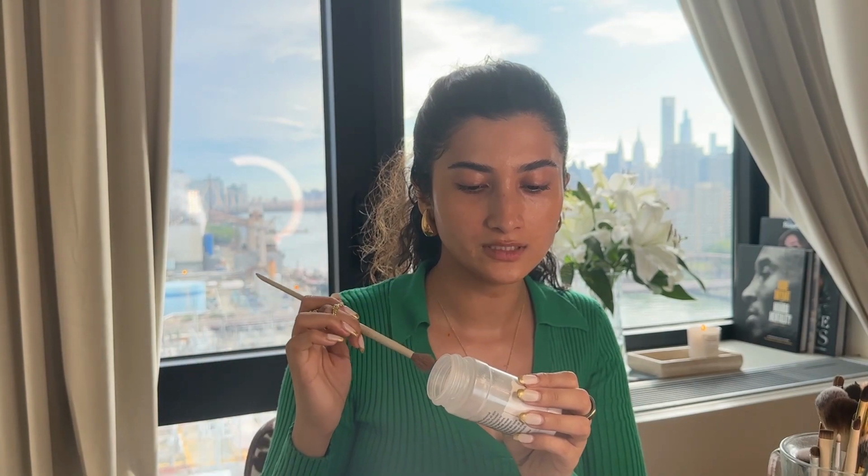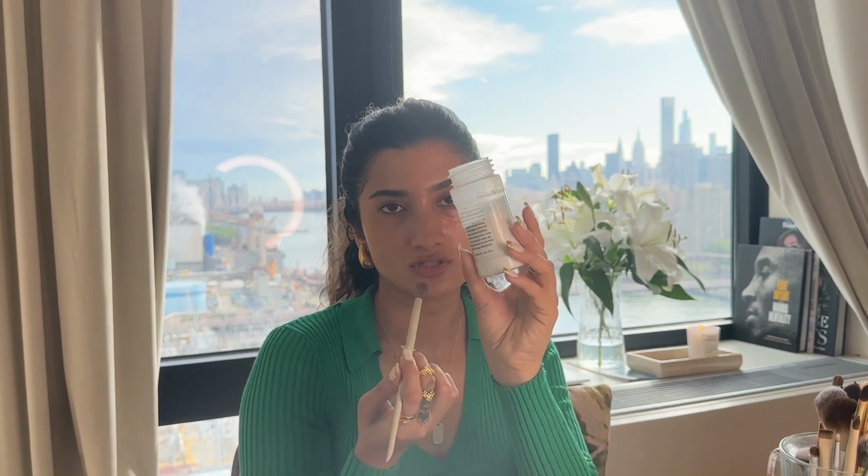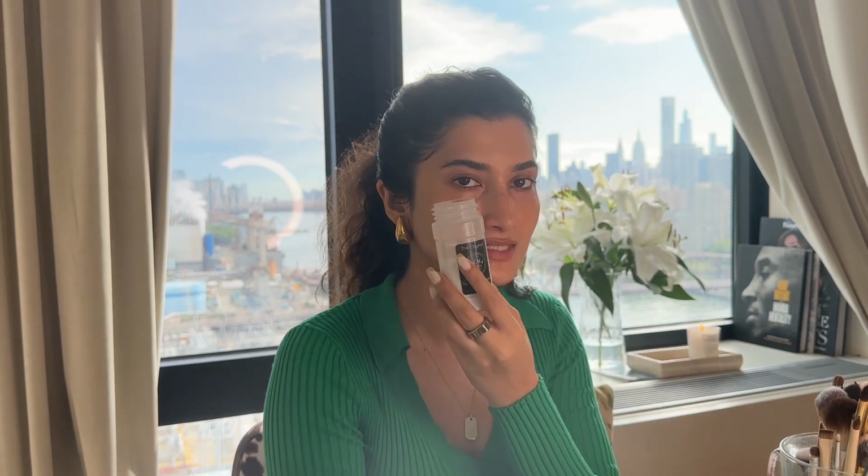Now I'm going to set it with powder. I use loose powder like RMS Makeup No Color Powder. This product is my holy grail. I always have this handy, even if I have any other brand's powder. This loose powder is the best, and it doesn't dry up my skin. I have been using it for years. I think it's more than 5 years I've been using this product, and I've still not finished it. So I highly recommend this. It's just $10 and it will be the best $10 you will ever spend. That's the one.